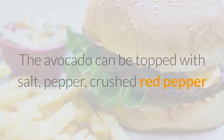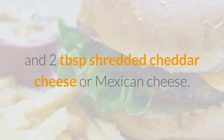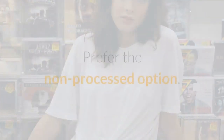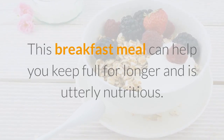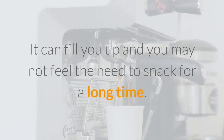The avocado can be topped with salt, pepper, crushed red pepper and 2 tablespoons shredded cheddar cheese or Mexican cheese. The cheese can be of your choice. Prefer the non-processed option. This breakfast meal can help you keep full for longer and is utterly nutritious. It can fill you up and you may not feel the need to snack for a long time.